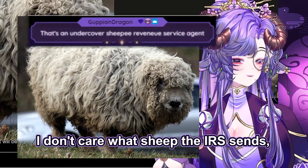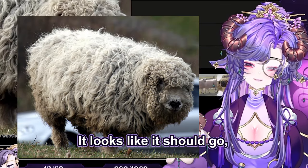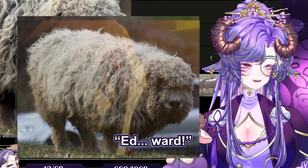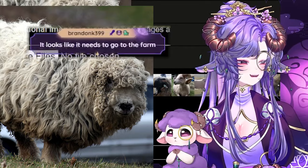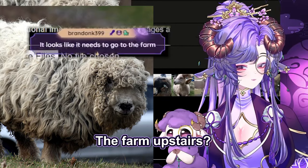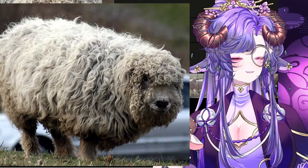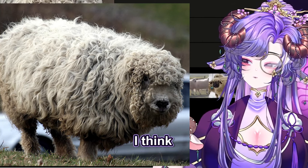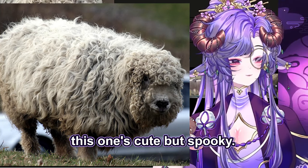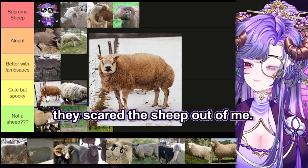I don't care what sheep the IRS sends. I'm not paying my... Oh my god, what is that? It looks like it needs to go to the farm. No! The farm upstate? Six Flags? But chat, look at his cool haircut. This one's cute but spooky. Saw a bunch of these on our road trip, by the way. They scare the sheep out of me.